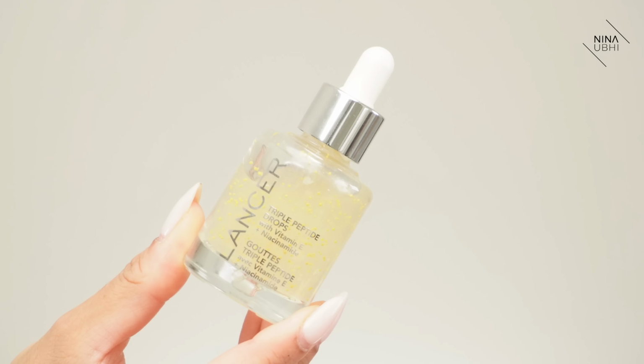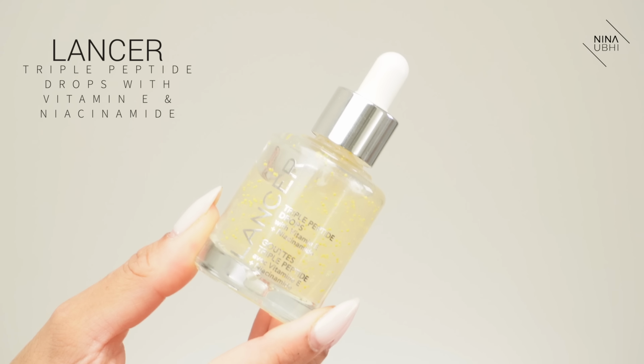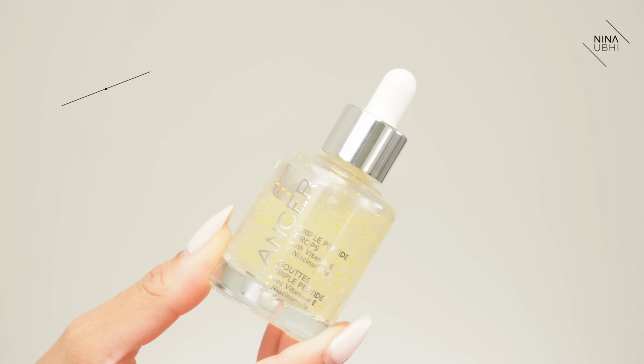I don't have anything on my skin. I'm just very quickly going to add something because my skin's recovering from my recent radio frequency microdermabrasion session, so it's a little bit dry. I've been using this lately and oh my god, it's amazing. This is the Lancer triple peptide drops with vitamin E and niacinamide. So good. Honestly, I've been waking up in the morning like, oh my god, my skin looks so good. So I'm just going to pat this on. You can actually mix that in with your moisturizer too. Now I'm going to just let that sink in.